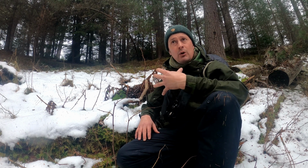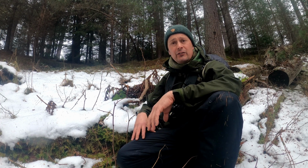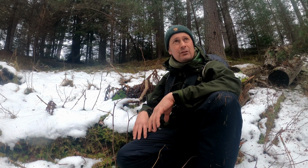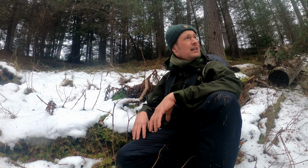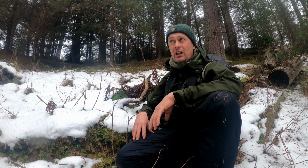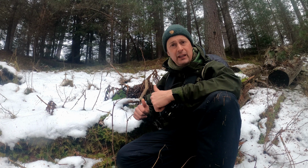But we're going to take a mooch through today. Got the camera in the back as well. Hopefully I'll get a few scenes and things like that. There's nice birch woodlands around, and just really get out there, get amongst it. It's so quiet. It's lovely. Birch woodland, Scots pine, Sitka spruce. Oh, it's just lush.